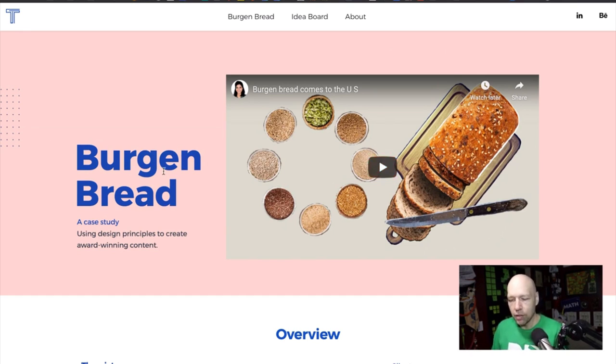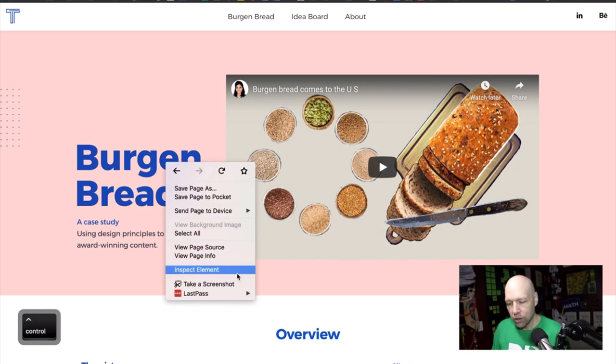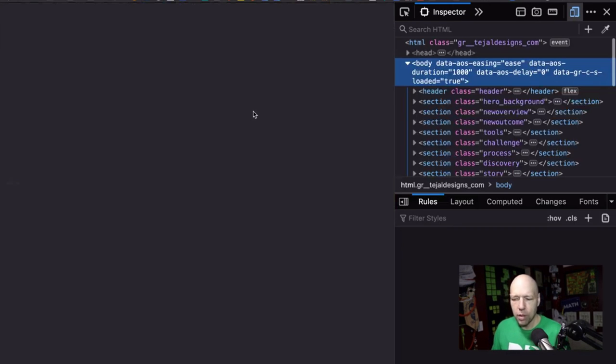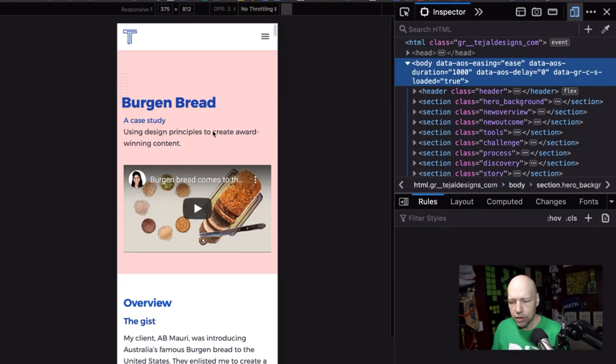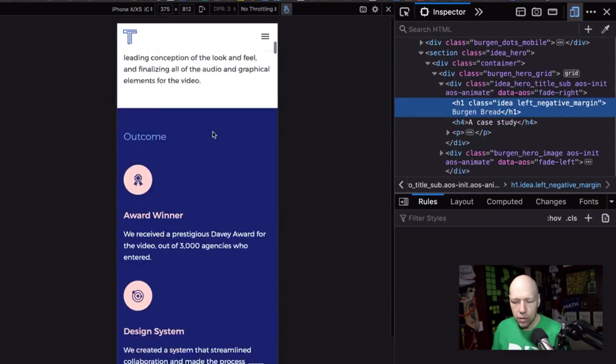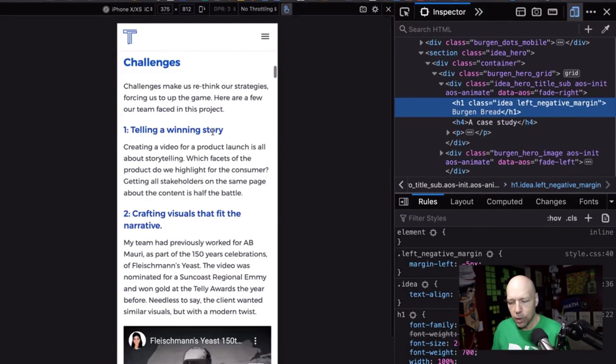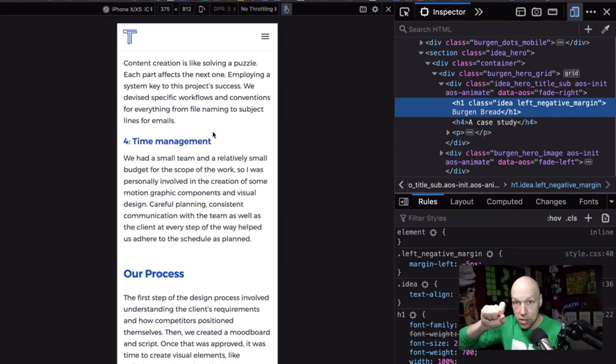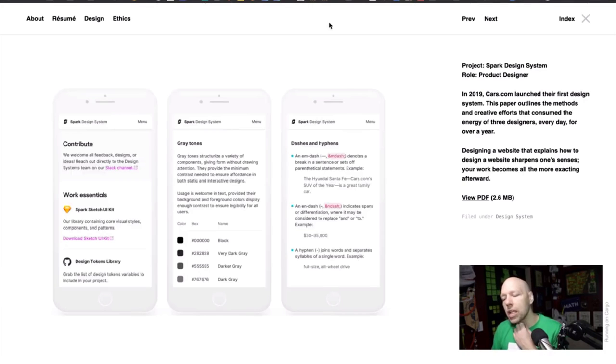And here, if I decided, hey, I'm on my phone and I'm going to put this in mobile view real quick, I'm on my phone and I want to just read about this case study. Well, I can do that. There's nothing about this that I have to escape into a PDF and pinch and zoom and all that stuff. So the PDF thing is fine, but you're going to lose some people there.